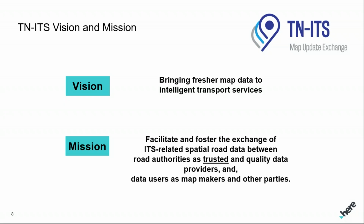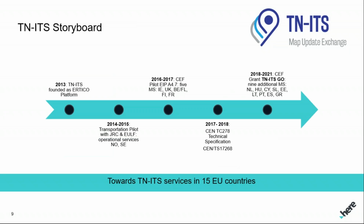And the idea behind TN-ITS is to get this data from where it is generated, from road authorities, because we think they are trusted partners with high quality data, and then they deliver this data in a standardized format to map makers and also all other open parties. As I said before, it is already a long story with TN-ITS. This year we celebrated 5 years of TN-ITS.